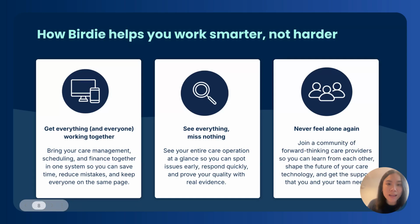Last but not least, never feel alone again. Flock is something that you can all join for free today. Our community is a safe space for providers with almost 3,000, actually we've surpassed 3,000 members at the Care Show. There's a lot of great conversations and resources happening in that space. Birdie also provides you with the strategic and technical support that you and your team need.